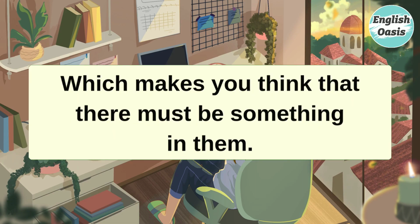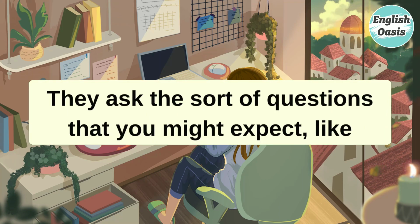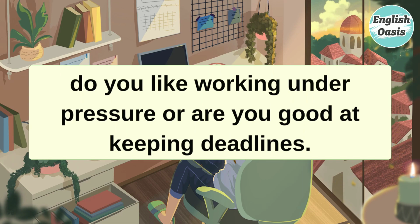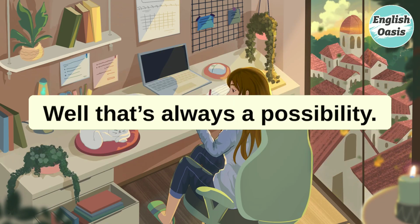Which makes you think that there must be something in them. That's right. They ask the sort of questions that you might expect, like, do you like working under pressure, or are you good at keeping deadlines? And what if people can see through them and just write what they think the employer wants to see? Well, that's always a possibility.